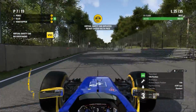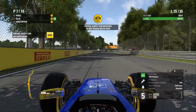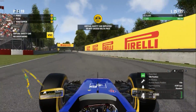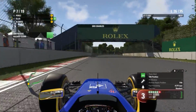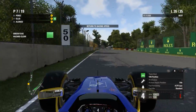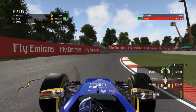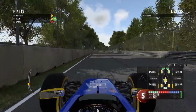Oh, virtual safety car is out. Gutierrez was out, and next thing we know it's a virtual safety car. We need to make sure here we make the use of the Delta. Oh, it's ended. I think we lost a little bit. Could have been worse. There's the great Jenson Button, epitomised in 2011. Never give up. Sainz is definitely actually still coming.